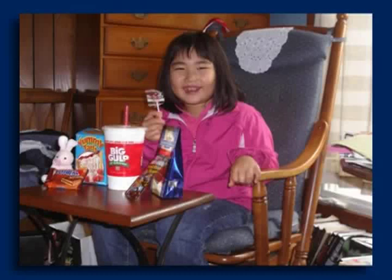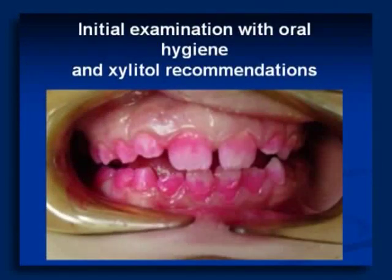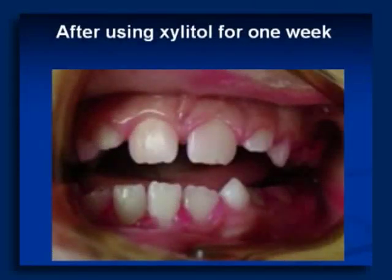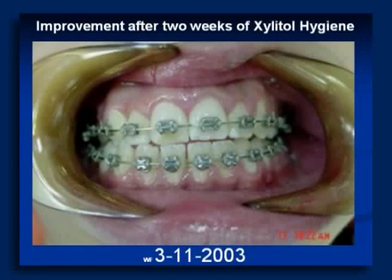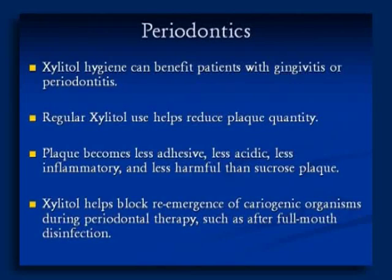Here's a typical American child. She eats whatever she wants, whenever she wants. And that's the result. That's what you see on the teeth, these heavy sugar plaques. But even after a short period of time using xylitol, that plaque becomes very loose and it's easier for them to brush off. Over here, for example, we have the braces on. Very difficult to maintain good oral hygiene when the braces are on. You see the gums are getting very red and puffy. But again, after a short period of time, 2 weeks of xylitol use, already you can see the gums tightening up, looking much healthier.